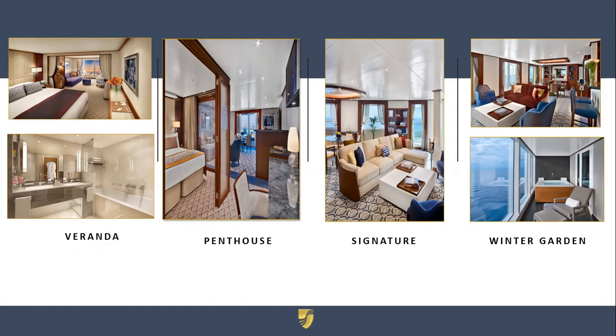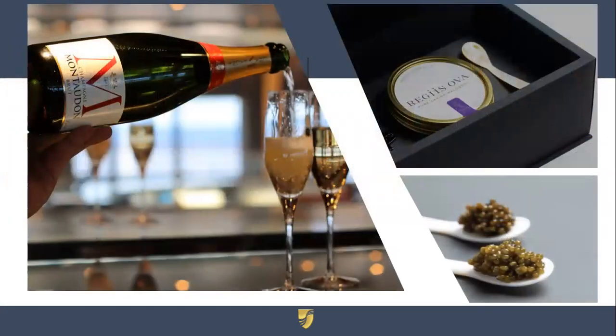You can also add the adjoining veranda suite next to the Winter Garden for families. And here it does become over 1,000 square feet. This is also a midship suite, and it also includes that fantastic solarium that you see down there on the bottom right-hand side. So we have an accommodation for you. Just speak with your CruiseWeb advisor to help guide you on your selection of suites.